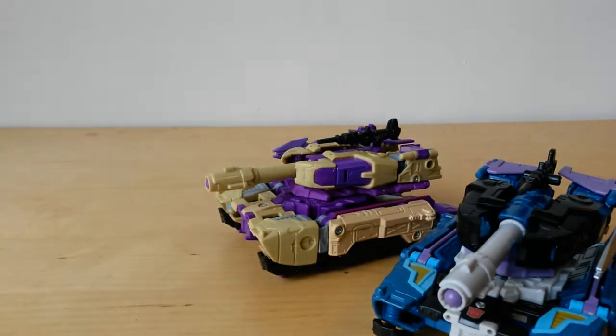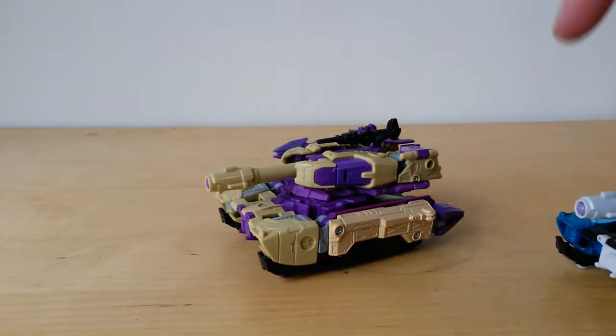It's worth getting them. So I'll put that into jet mode. In fact, I'll put them both into jet mode. Let you see them, okay?